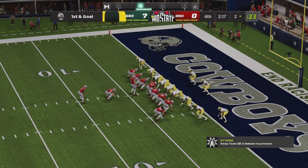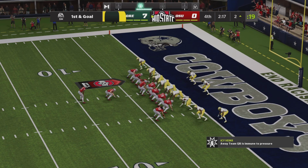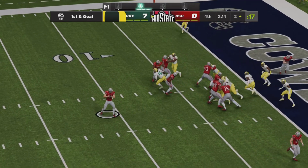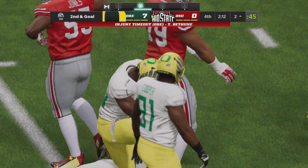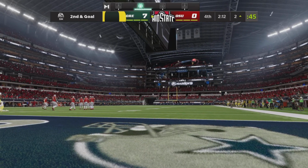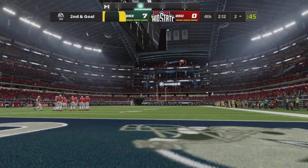Looming decision to make on the conversion, down 7, but first things first, they need to score as they come up on first and goal. Off play action, Stroud to the end zone, but it's incomplete. And now following the incomplete pass, we'll get a timeout here for an injured player. While the training staff works on him, we'll step aside and be right back.